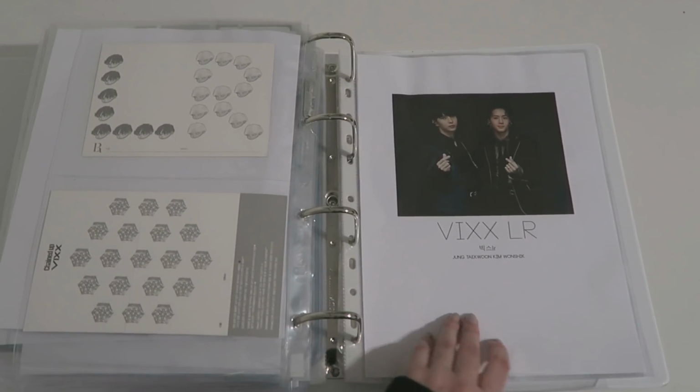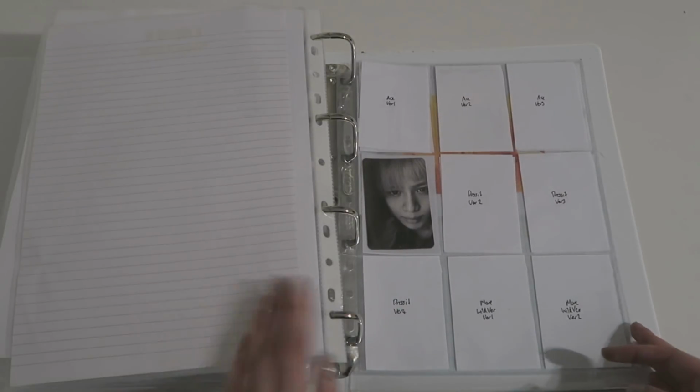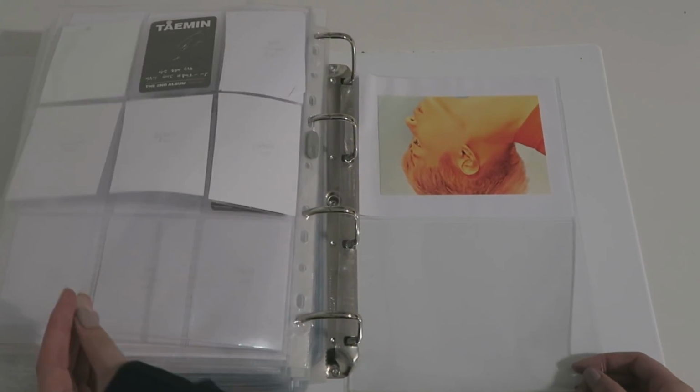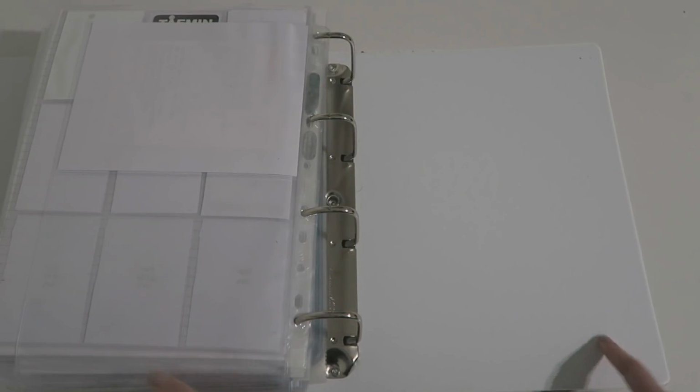And then LR, nothing. And then Taemin, nothing's changed with him. I still only have the cards I managed to get in the album. Then the postcard. Yeah, and that's the boy groups.